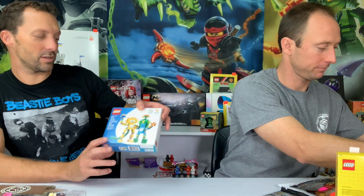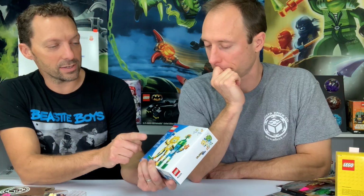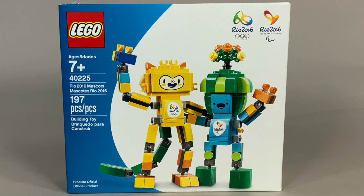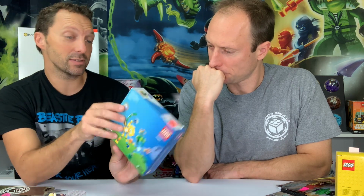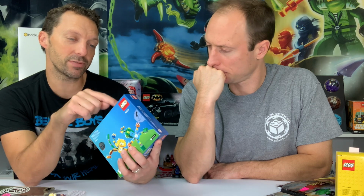This fits right into what we're talking about here. You could only get this in Brazil during the 2016 Olympics. These were the mascots. And I was a little disappointed with this set. Those are stickers. So basically the only exclusive thing that I'm aware of in this set were the stickers. They look like Mixels. Yeah, they do. It's got a hologram on it that says Rio 2016. So that's pretty cool.